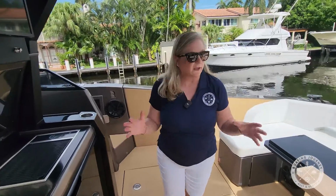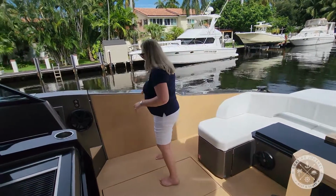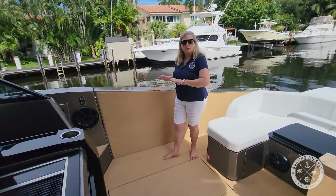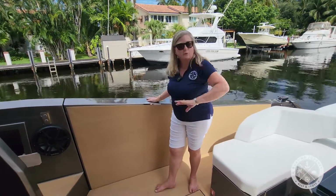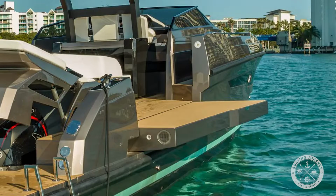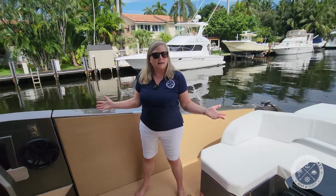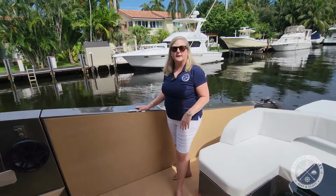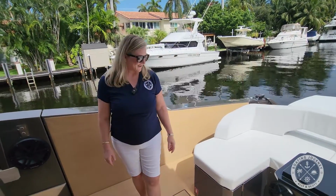The other really cool thing about this yacht is you will see here, right now we're at a 14-foot beam, but these fold down on either side and it makes a 20-foot beam. So again, a nice, expansive, wide open. You're at the sandbar, you're relaxing with your friends, and you've got plenty of space when these fold down. So that is a really cool feature.